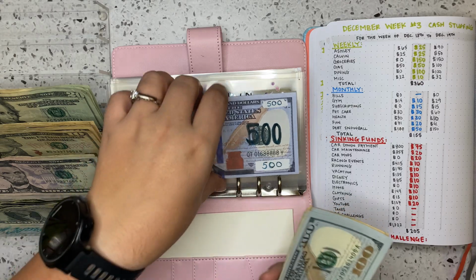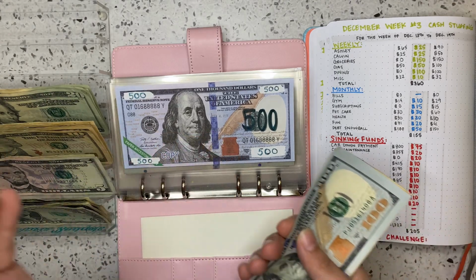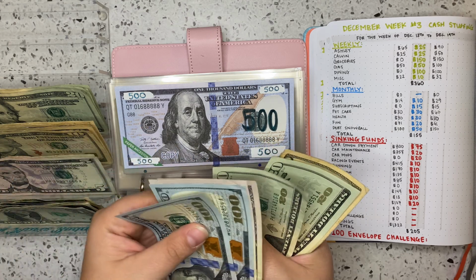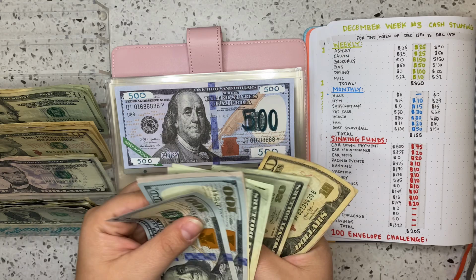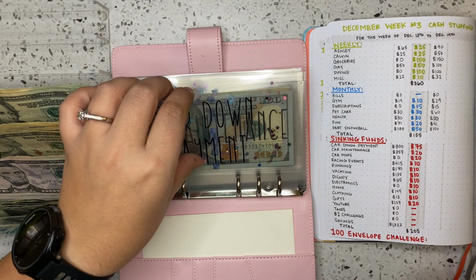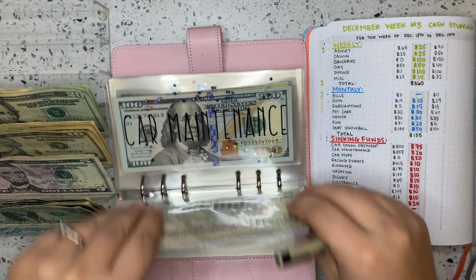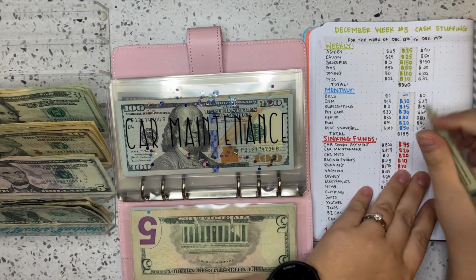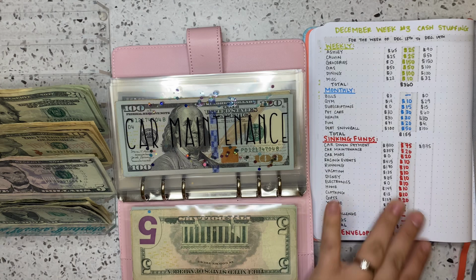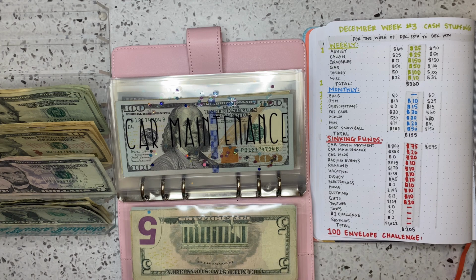All right, so let's count and see what we have in here now. We have that $500 placeholder, so 500, 600, 700, 750, 800, 820, 840, 860, 870, 875 for car down payment. And we are looking to at least start looking for my husband's new car come January. So this will be a good little chunk of change to put down on that.